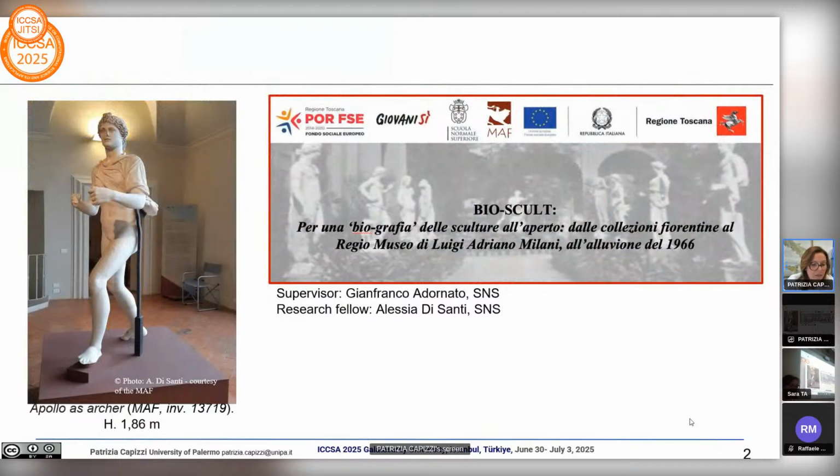It is the object of this talk, and it has been investigated within the project Bioscult, carried out by the Scuola Normale Superiore of Pisa in partnership with the museum. The purpose of the project is retracing the history, or rather the biography, of a selection of pieces belonging to the museum collection, housed at the Villa Corsini in Castello near Florence.